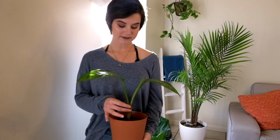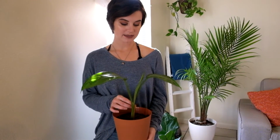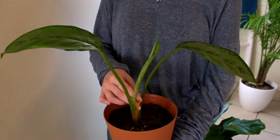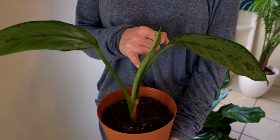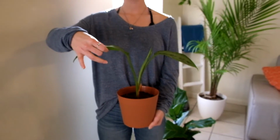So this next plant, you guys just saw this guy in the office. This is the Aglaonema, the Chinese evergreen. This is one of the babies that we took off the main plant. I also have another one in our bedroom, and then another one that I ended up giving to a friend. But yeah, this is one of the babies that I put off, and this is actually like 2 separate plants. And then you can see here where it's starting to unfurl. I love these guys because they just keep giving me more plants, which I keep giving away to all my friends.